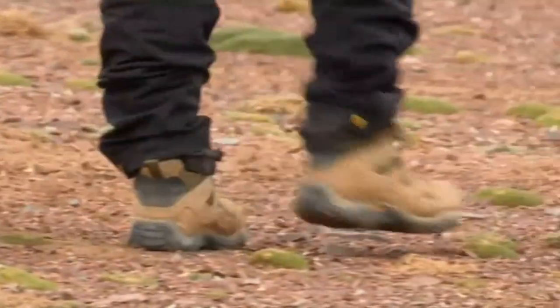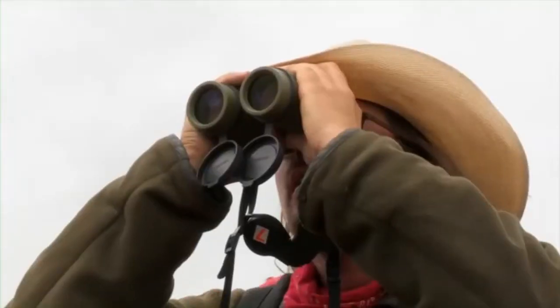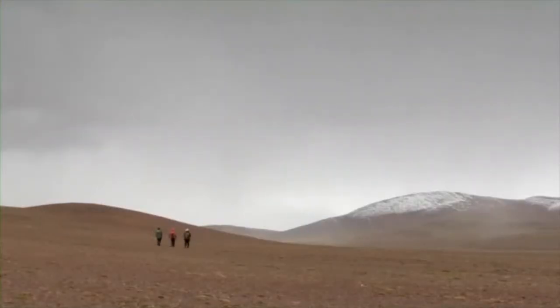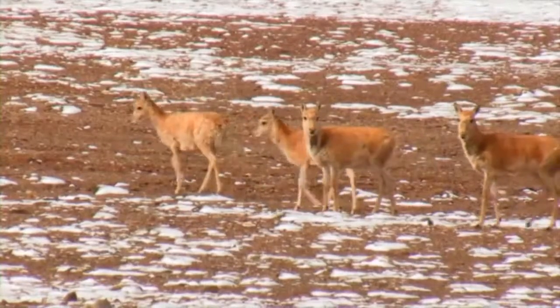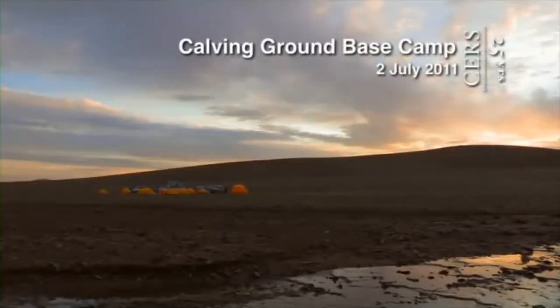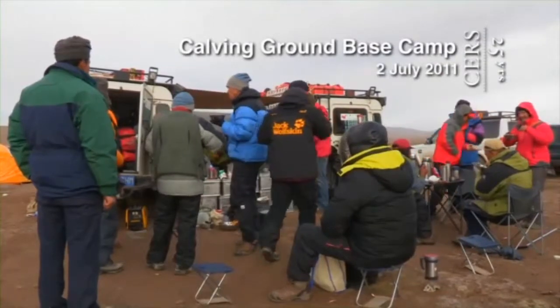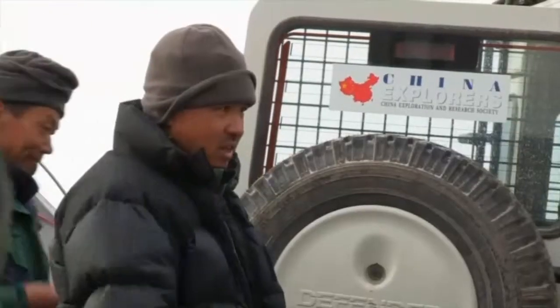Paul and team also conducted transects throughout the valley, and the results were equally as promising. My impression is there are many more antelope this year than 5 years ago, which is good news. Good news for the antelopes, and hopefully good news for the team. The following morning, with the weather looking favorable, they decide to head out to the heart of the calving ground and witness in person the spectacle of thousands of antelope congregating in one spot to give birth.